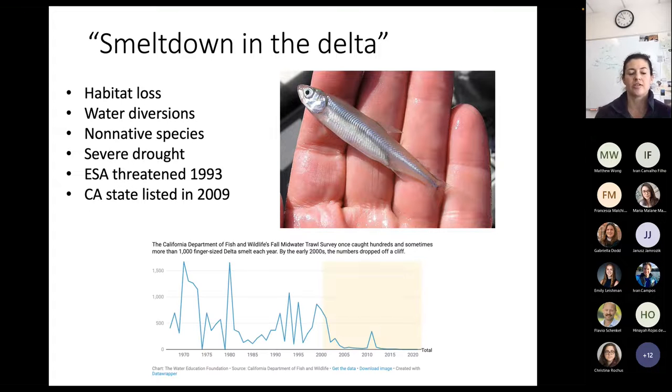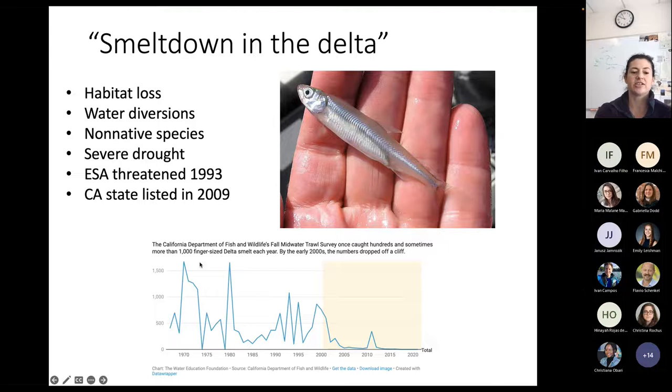And here is a figure of the number of fish caught in the fall midwater trawl. You can see here in the 70s, it was quite up and down, but sometimes quite high. Then in the yellow, starting around 2000, it started to really decline. We had a good water year in 2011. You see this little blip here. And then in the last few years, they've caught no Delta smelt whatsoever.